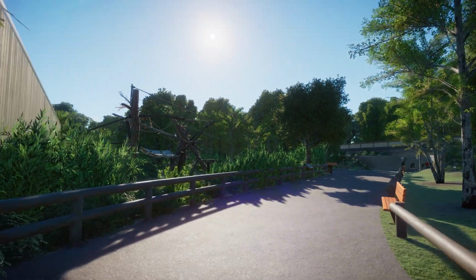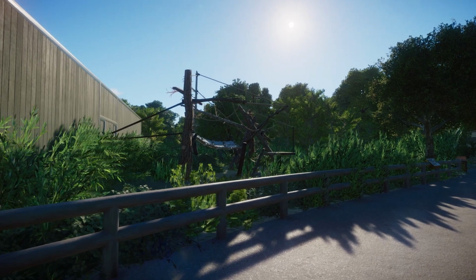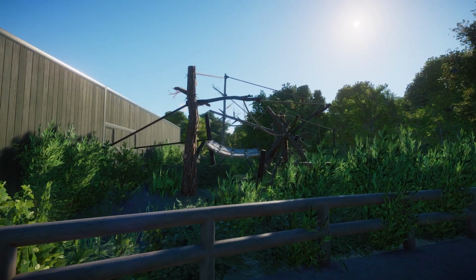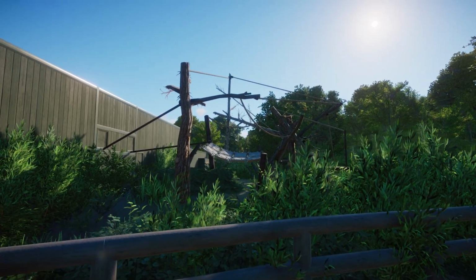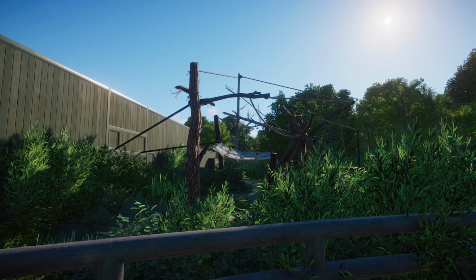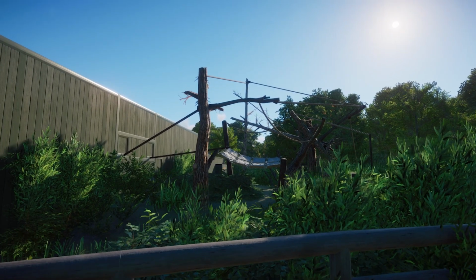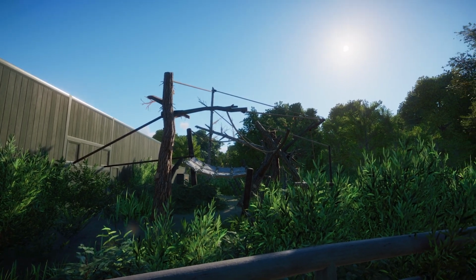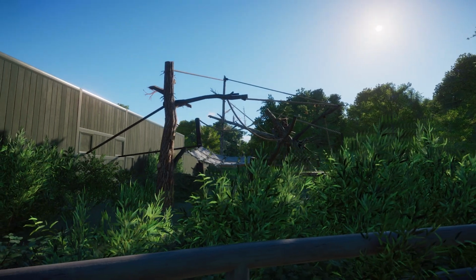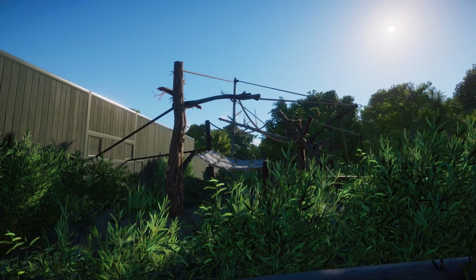Then this is probably the first habitat I made in this entire zoo. It's empty though. It's supposed to be a gibbon habitat. It's inspired by Kolmården here in Sweden, which is the only gibbon habitat I have seen. Just a mess of trees and branches and ropes. It would be really cool to see some gibbons swinging around here, but you'll just have to imagine it for now.